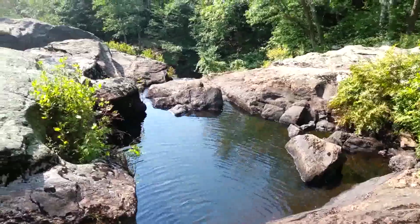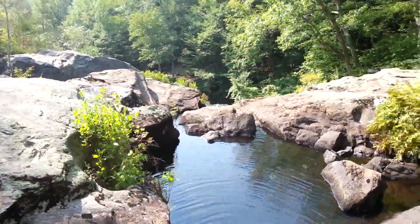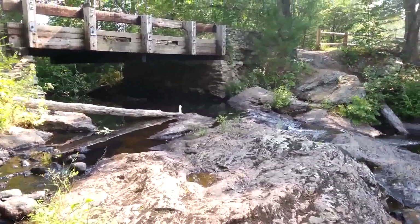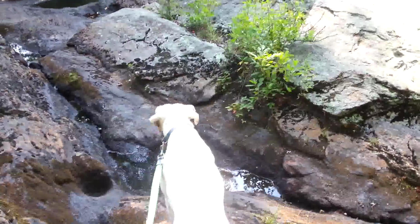These are the falls at Devil's Hopyard. I usually can't stand here because the water's rushing over, but it's been drier than a witch's tit this summer. So everything's dried up, so we probably won't find many mushrooms. Will we, Petey?